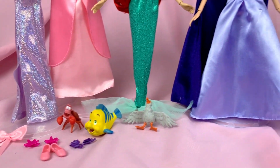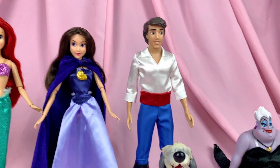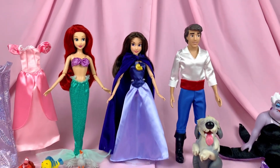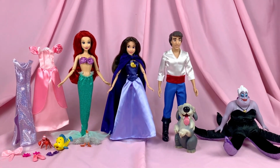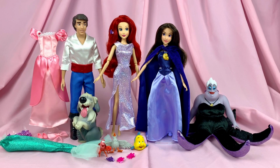Even though it's priced at $100, I think it does have a lot of good, unique selling points. For example, I don't think Classic Ursula is available anymore separately by herself, so this might be a good way for you to get Classic Ursula, and also obviously, of course, Vanessa, the silver dress, and even Max. His figure is also actually really well made.